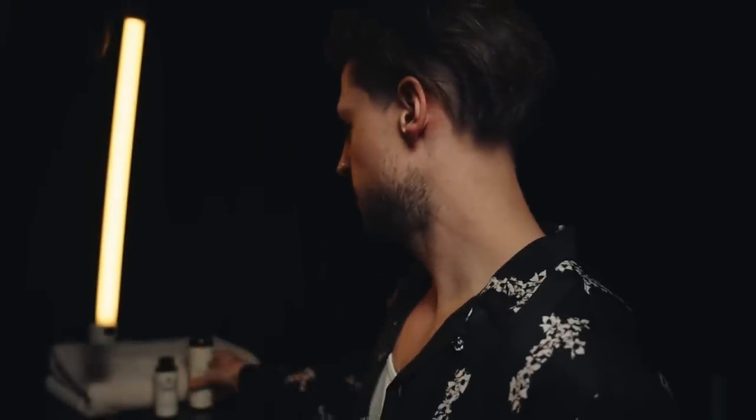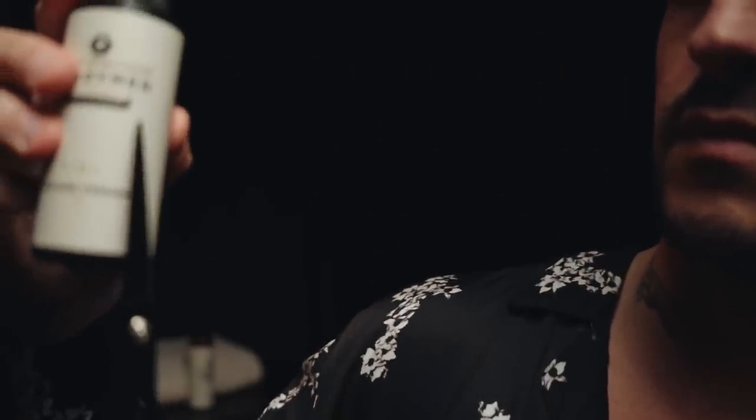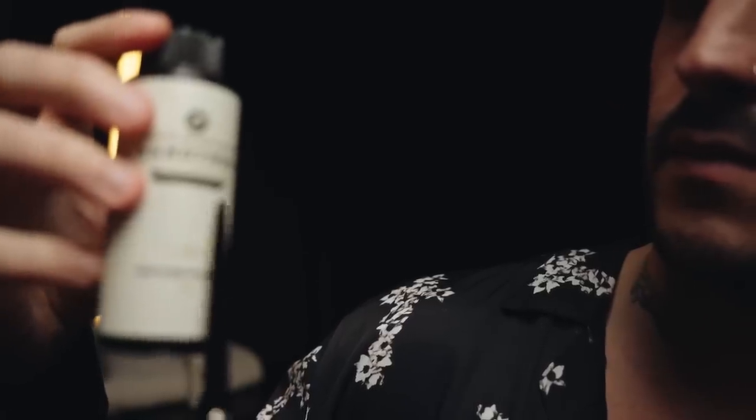And then after I've sort of textured the hair a little bit with the sea salt spray, I use a styling powder. And I really recommend styling powder. It's going to allow you to get a nice, firm hold on the hair without weighing it down. It also provides a matte look, which is a little more natural looking. So we'll treat you with that once we get this cut looking right.